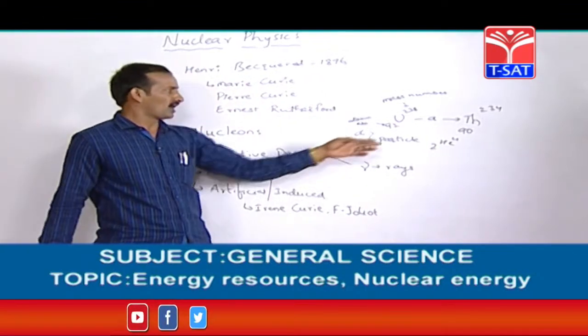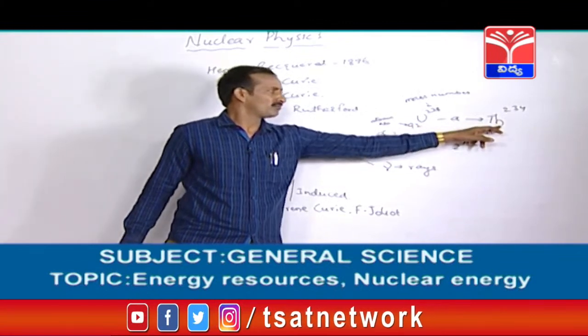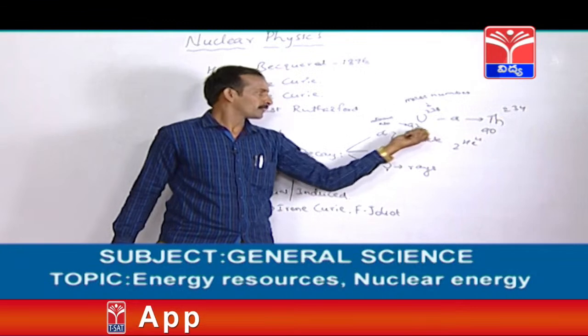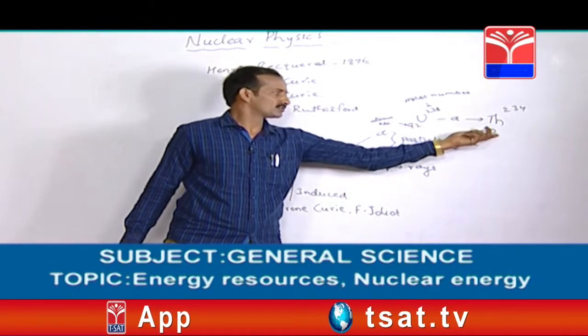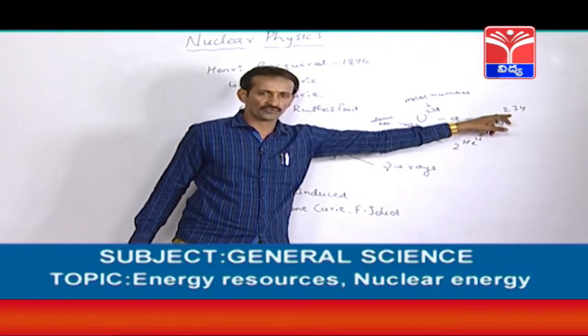By emitting an alpha particle from the uranium atom, it will become thorium-90 and 234. As we see here, the atomic number is reduced by 2 units, whereas the mass number is reduced by 4 units.